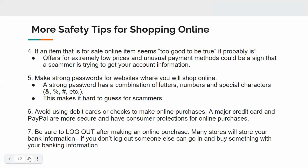And avoid using debit cards or checks to make online purchases. Major credit cards and PayPal are more secure and have consumer protection for online purchases. And be sure to log out after making an online purchase. Many stores will store your bank information. If you don't log out, someone can go in and buy something using your banking account.